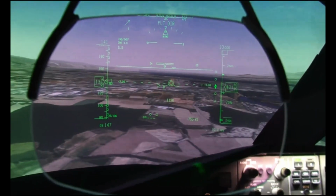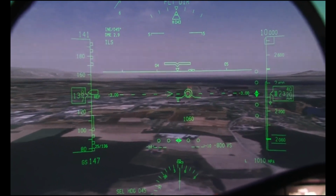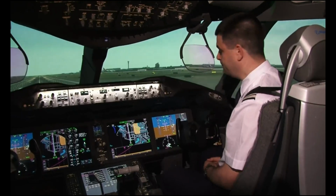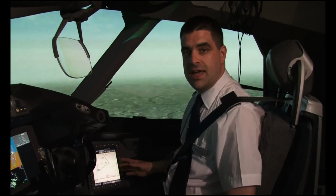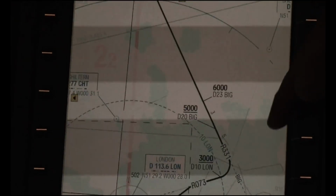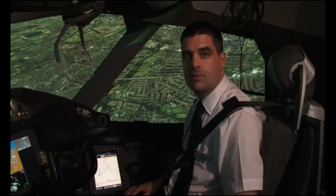You can also see we have a head-up display here, which again helps with situational awareness as it allows us to see outside the aeroplane as well as see the information from the primary flying display, both at the same time. This is the electronic flight bag, or EFB, and it gives us a number of functions. We can use a technical logbook on this for the aircraft. We can show our arrival and departure plates, and we can use it to calculate our takeoff and landing speeds and to calculate the performance of the aircraft at different airfields.